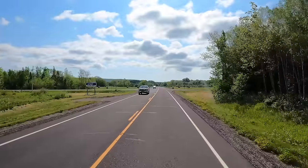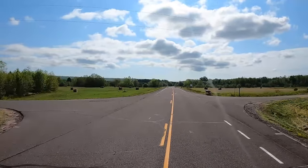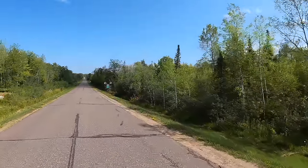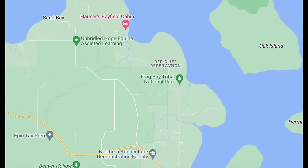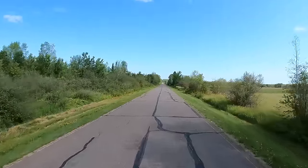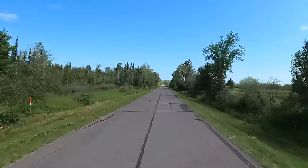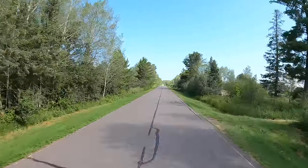Okay, we need to make a left here. We need to cut up a few miles. Looks like about 8-9 miles up to Sand Bay, Wisconsin. So far, the roads, we hit that construction way early this morning. Roads have been good. Looks like a few farms up through here. Well, should be up at Sand Bay before we know it.